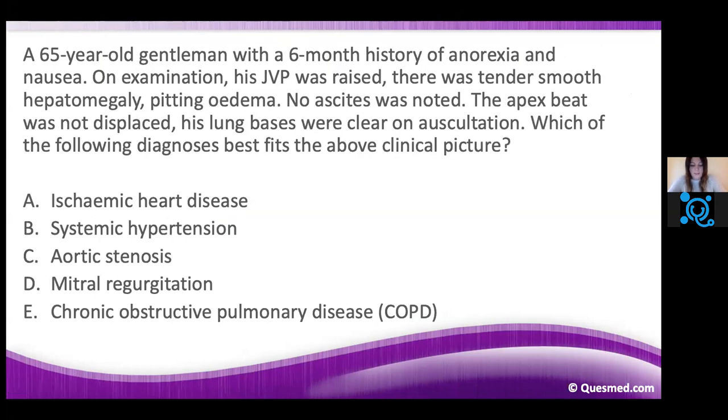So a 65-year-old gentleman with a 6-month history of anorexia and nausea. On examination, his JVP is raised and there is tender, smooth hepatomegaly and pitting edema. There's no ascites. The apex beat was not displaced and his lungs were clear on auscultation. Which of the following diagnoses best fits the clinical picture?